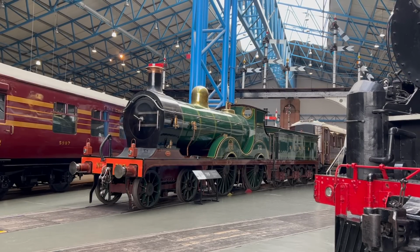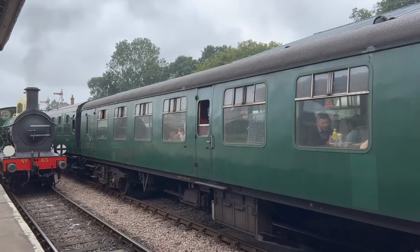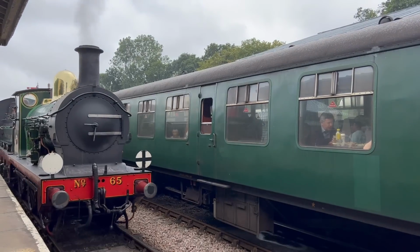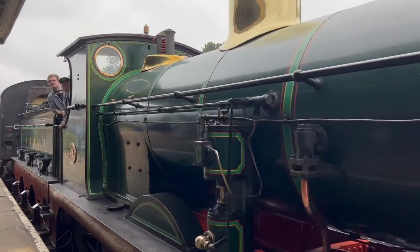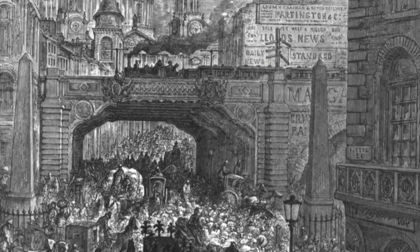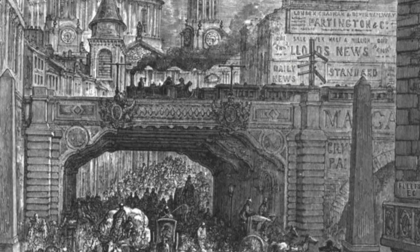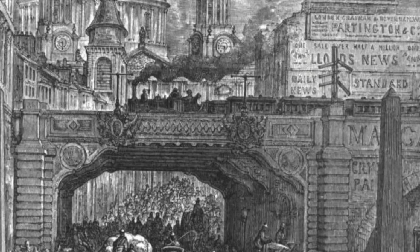Now, I'm not going to say that their problems were solved, but at least they wouldn't be messing around trying to outdo one another all the time. As the 20th century dawned, it was clear that something needed to be done about Ludgate Hill. Frankly, the logical thing would have been to close it. The company had 4 stations in quick succession, just minutes apart on foot.